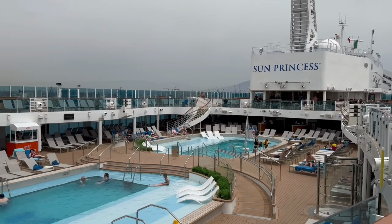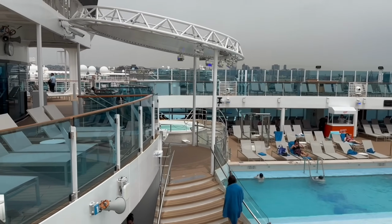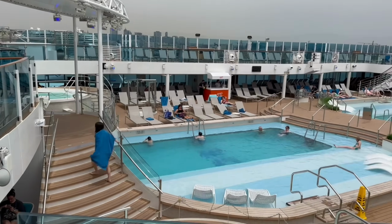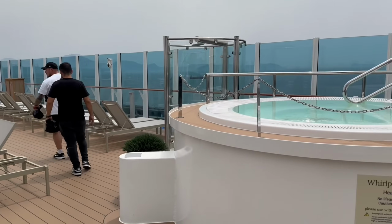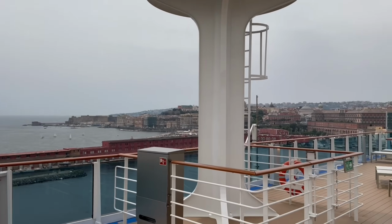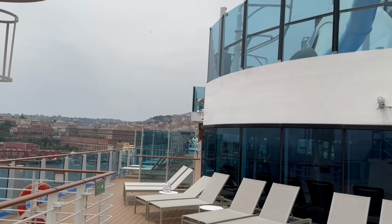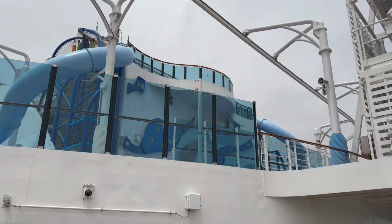This is the main pool area. There are also jacuzzis downstairs, upstairs, on the other side, behind me. Right now we're docked in Naples, Italy. That's a coastline. Next up, I'll be showing you the Princess Sail Away Celebration performed by the Princess Performers.